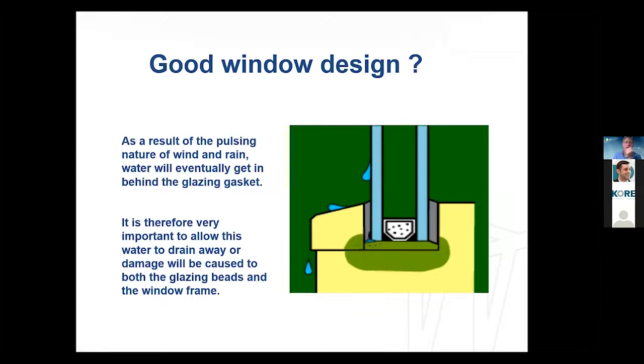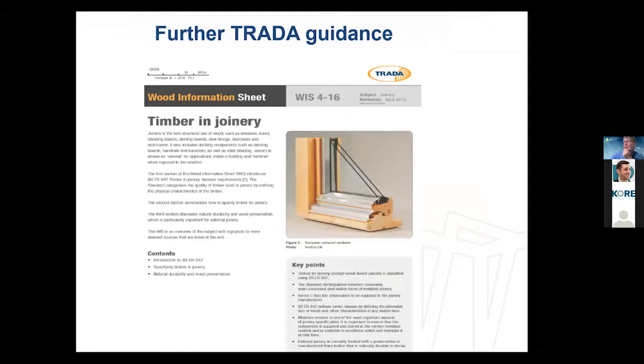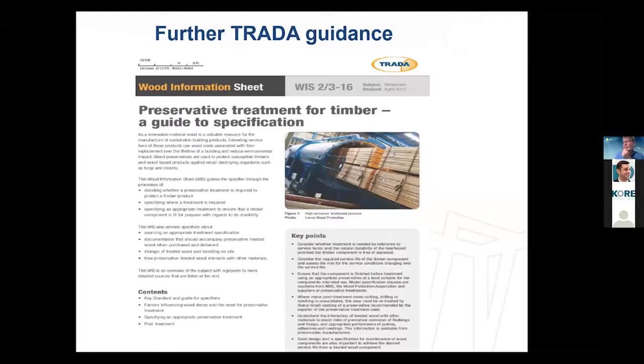Now, in addition to that Trada book I mentioned, Trada also published what they call Wood Information Sheets. So for anybody that uses timber a lot in their construction, there's a whole series of design guides for best practice use of timber. The three that would be particularly relevant to external joinery are this one, WIS 416. It's a 7 or 8 page document that tells you what you need to specify, what type of timber, and what you should be looking out for, and is a very, very useful guide. I think it's 7 or 8 euros from the website. The next one there is preservative treatment for timber. Again, it talks about the different types of usage class and what types of timber require preservative treatment. And the last one there, finishes for external timber.